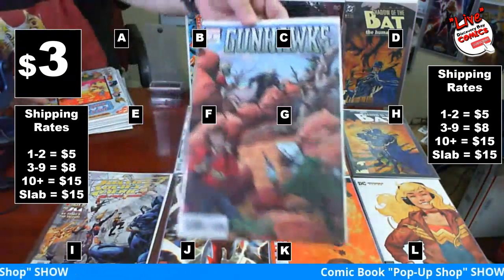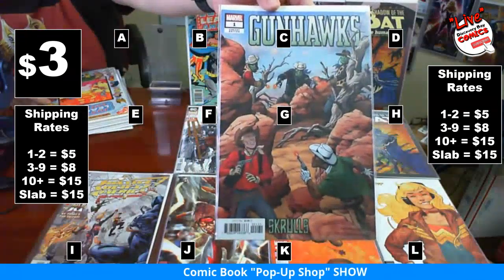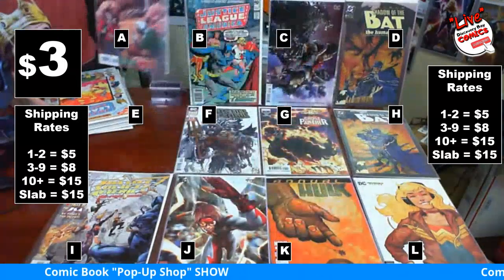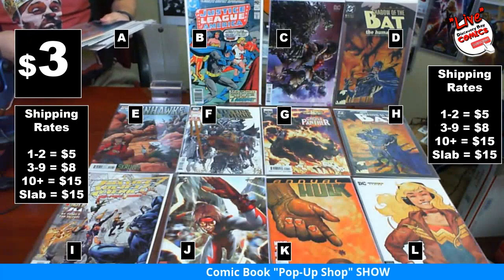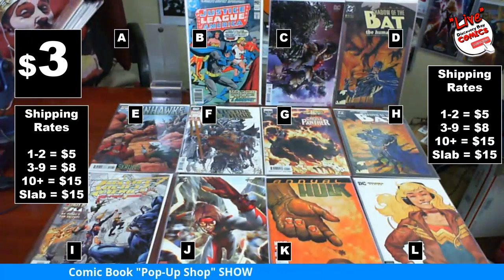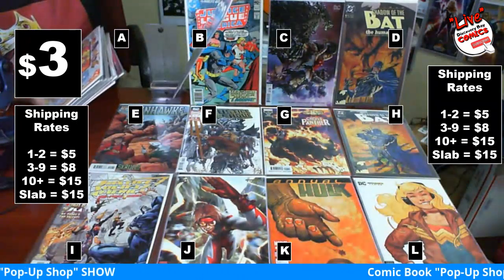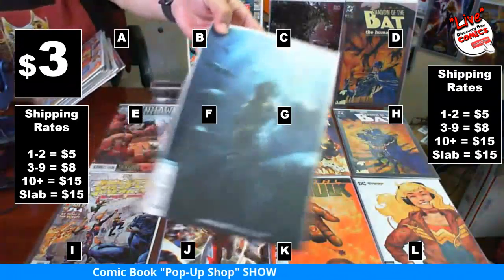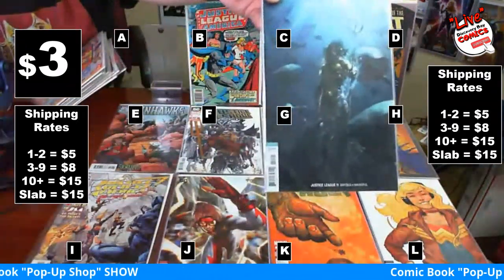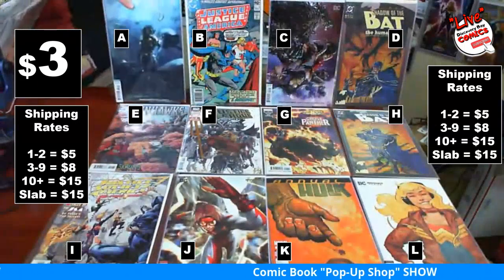Gunhawk's number 1 variant. I was not a part of that choice. He's like, all right. Here's another variant. I got a bunch of these. Justice League number 11 variant cover. It's an awesome cover. Don't get me wrong. I just don't need like 5 of them. $3. Okay, that sets up the board.